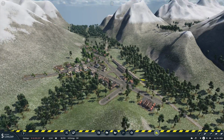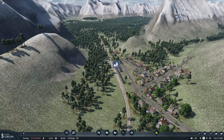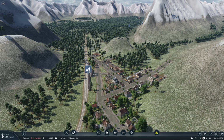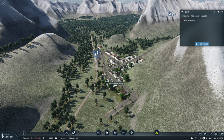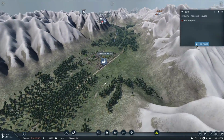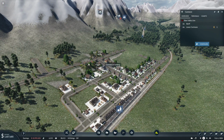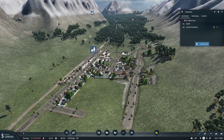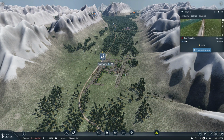And then, like I said, I would like to get some freight on this. So I think first thing we need to see is what the catchment area of the railway station is, and it catches everything but this one residential building. So we'll leave that one. What's the catchment area here? Again, it's quite good. We will be adding bus routes and things like that, but probably not immediately.